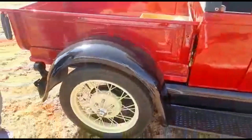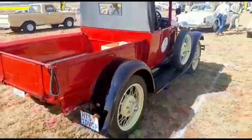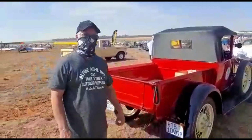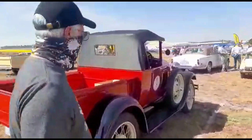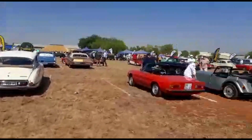It's very pretty. Little wooden back here at the back. Very nice. Very, very well restored vehicle. Let's carry on down here. So we've got quite a lot of cars to get through today. And as you can see, the atmosphere here is awesome.